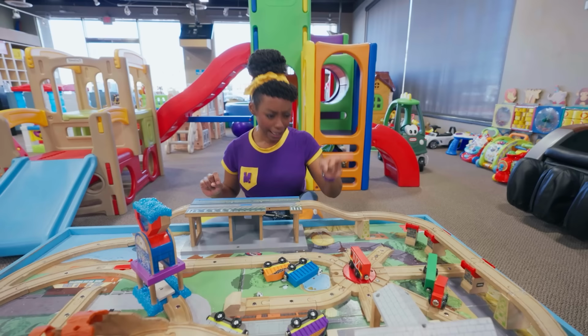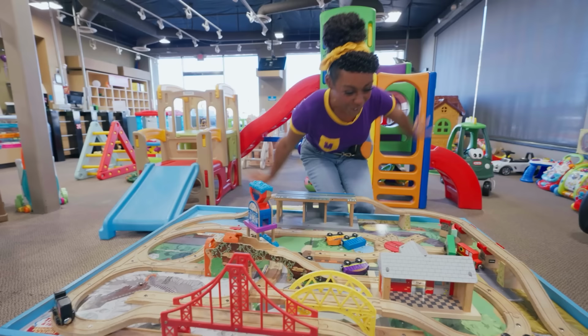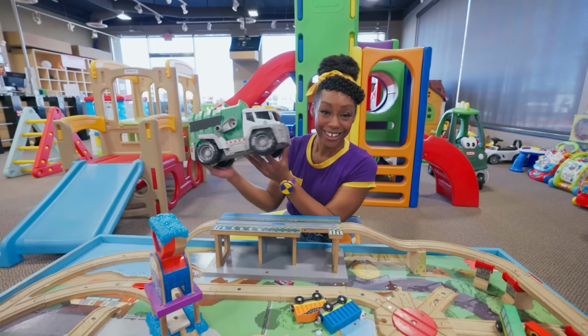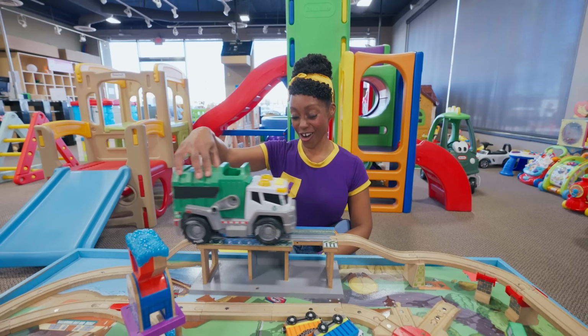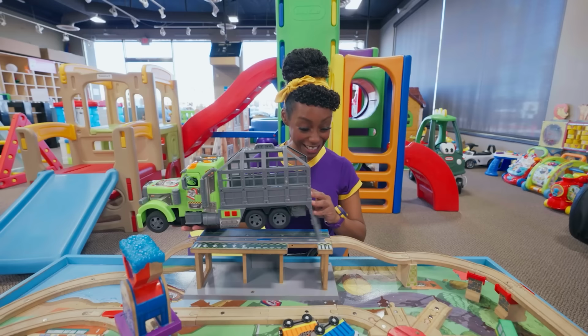Chugga, chugga, choo. Let's go over the yellow bridge now. Hoo-hoo. Chugga, chugga, choo. Whoa, there are lots of other vehicles too. A recycling truck. Very good for the earth. Vroom, vroom. Too big for this track, though. Whoa, check this one out. I bet we can put our trains inside. Load them up.